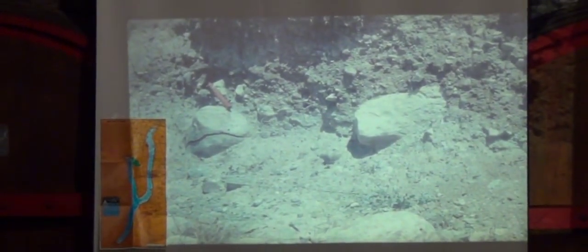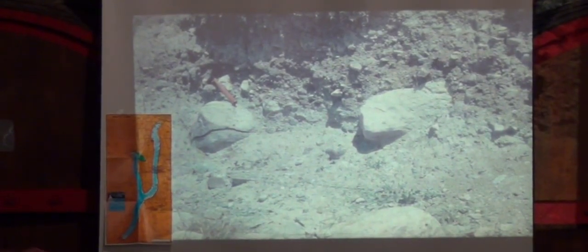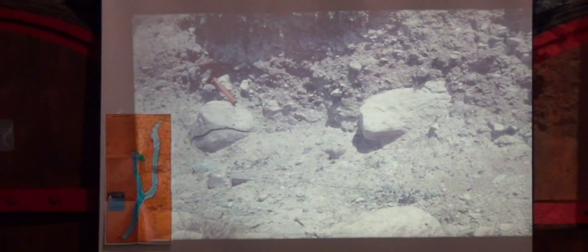Moraine is very easy to identify because it's unsorted. It's unconsolidated. You see a great big rock like this, and you see pebbles. They have what they call a Wentworth size scale: boulders, cobbles, pebbles, sand, silt, and clay. And that tells you the different size materials.